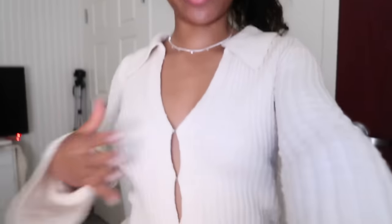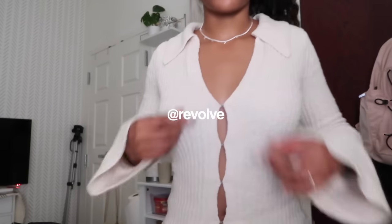Hi guys, so as you can see, I'm back from my day out. I never even got to show my outfit because I was rushing, but both my top and bottoms are from Revolve. So cute. How cute is this little top? It has little eyelets going down and you just hook them, really similar to a bra.